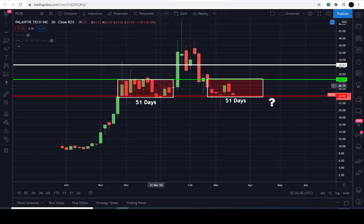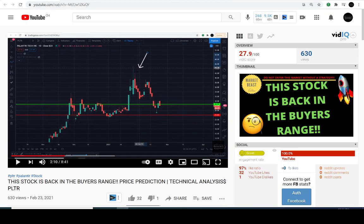And obviously, the market has moved up significantly, and then of course it has come back within the buyer's range, which brings us over to this video that we posted. It says that this stock is back in the buyer's range. The exclamation marks, of course, again. And at the time you can see the red line and the green line overhead. I just want to give everyone an overview, just to let everyone know that we've been following this, not forever, but we're in line with what could potentially take place next in this market.